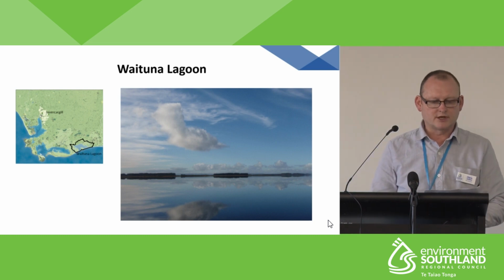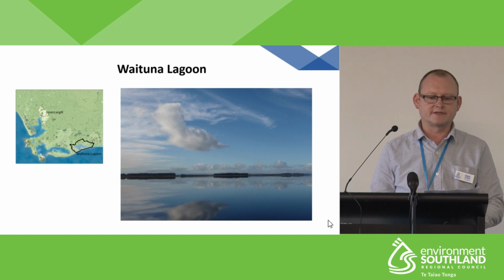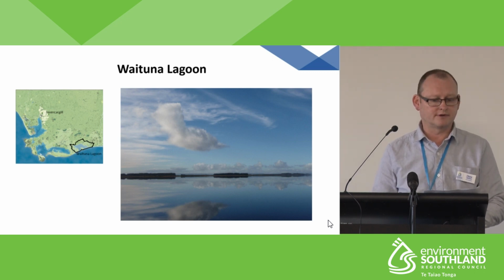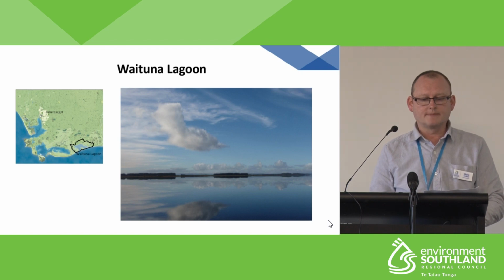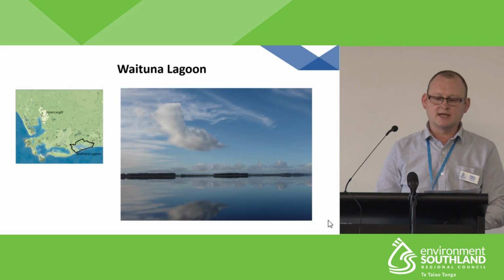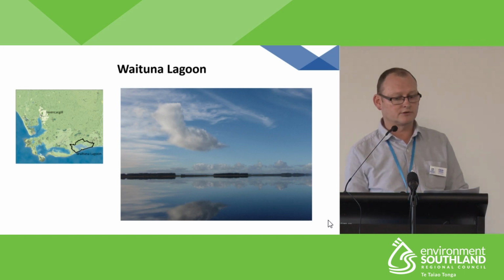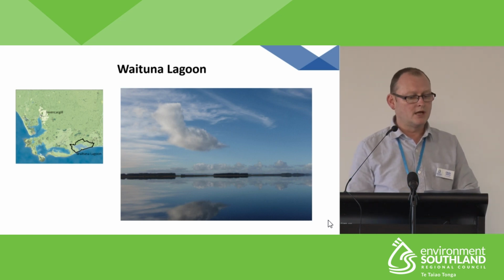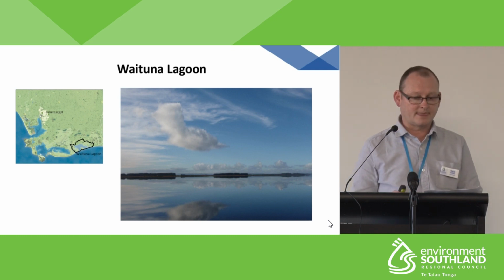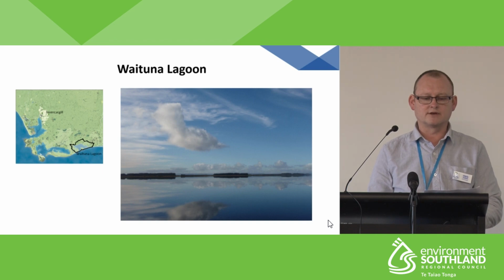Southland's Waituna Lagoon is situated 40 kilometres southeast of Invercargill, and it's regarded as one of New Zealand's best examples of a natural coastal lagoon. The surrounding wetland and its flora and fauna is of international significance, and its value for recreational, cultural and scientific values. The catchments that contribute to the lagoon are intensively farmed, and there are concerns that the health of the lagoon and its tributaries are under stress.